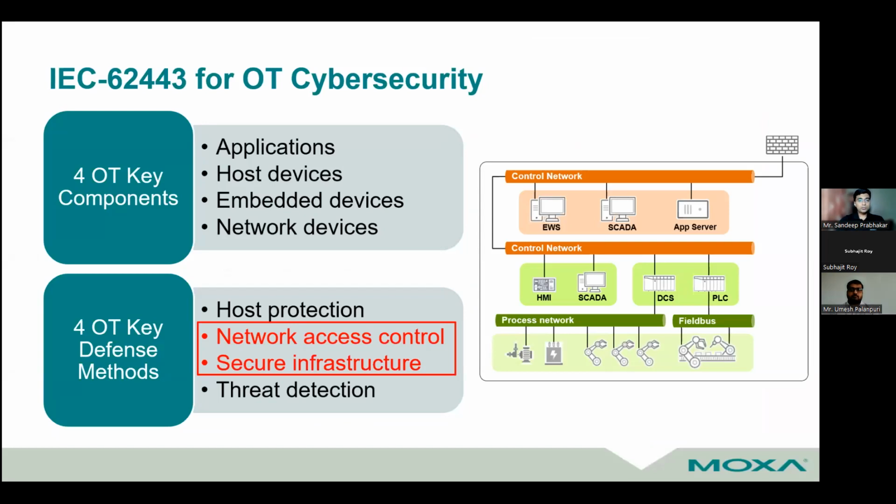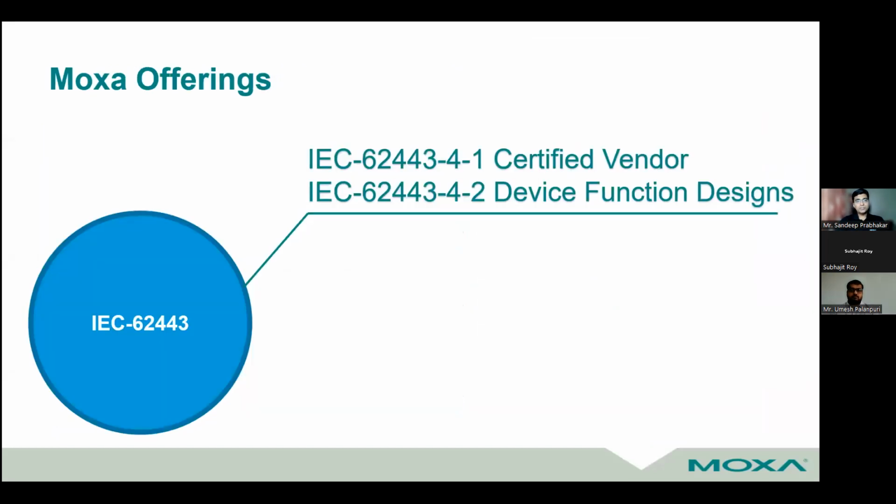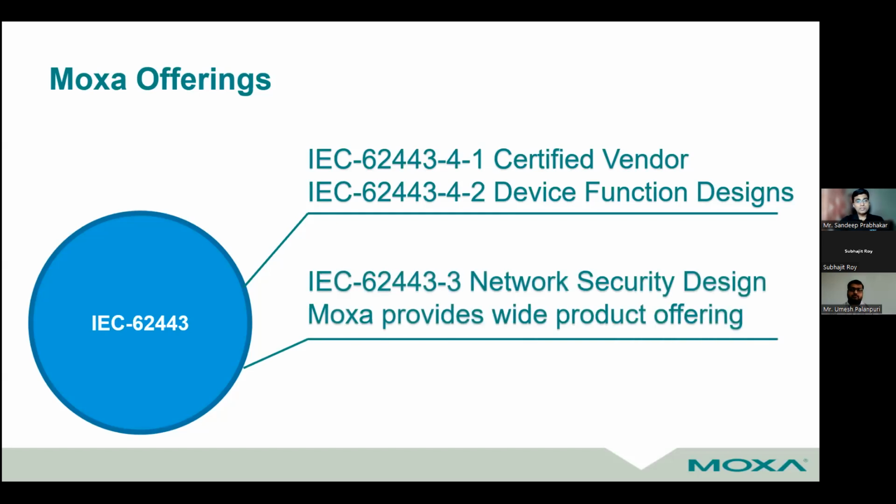And this is divided into three parts. The first one is that we as a vendor are certified for 62443-4-1, and we also have products which are certified for 62443-4-2 with the device function and design, while our network security design is based on 62443-3, and Moxa provides the complete, wide product offering over here.